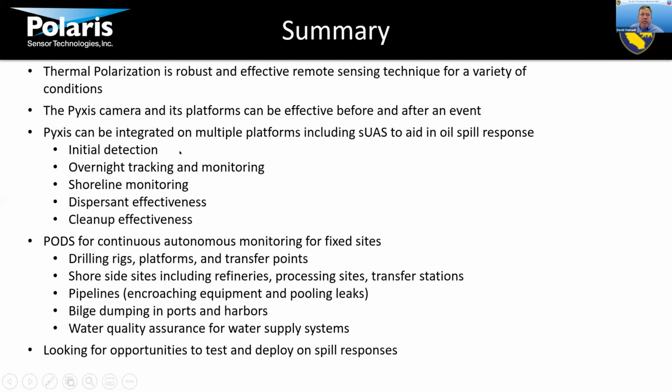Different applications at all points during the, taking IRA's 10 million foot view, I think we can cover three-quarters of his circle of prevention, preparedness, response, and so on. And then, of course, the pods play a role in that. And really, we're looking for opportunities to do further testing and deploy it for spill responses. So we'd welcome feedback or a heads up about any events that are ongoing. And so with that, I think I am done.